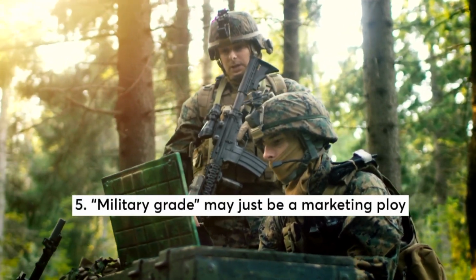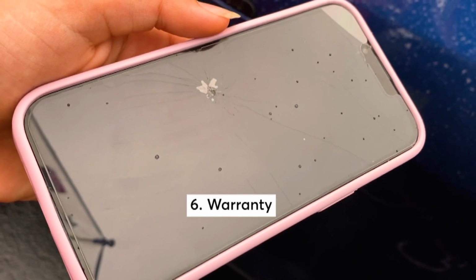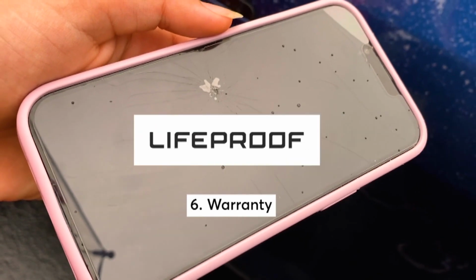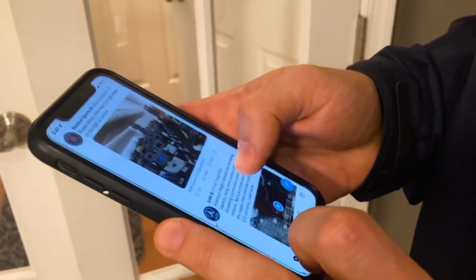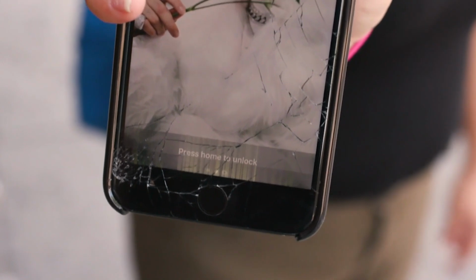Remember that military grade may just be a marketing ploy for some cases, and look for a case with a warranty. OtterBox, LifeProof, and Spec all offer them. As for screen protectors, if you've got a reason to think your screen is in danger, it may be worth considering. Mike Bush, 5 on your side.